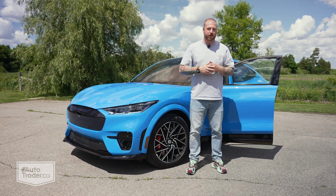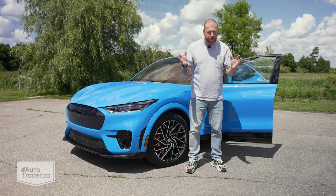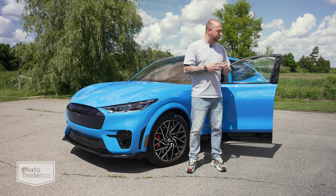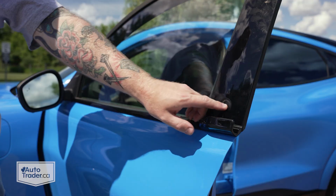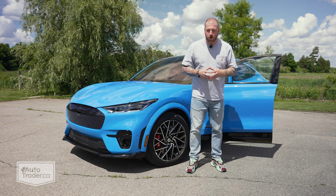But something not so perfect, and you guys know I always talk about how automakers like to reinvent one simple thing that we use every day with their EVs. Well, this Mach-E is no exception. Just take a look. These push-button door releases, I really worry about them in the long run, not to mention in the deep cold of winter.